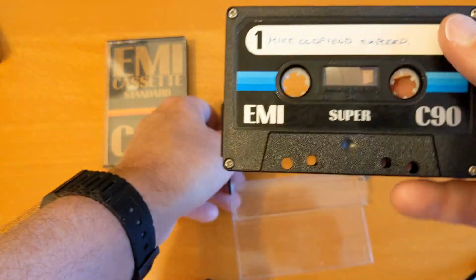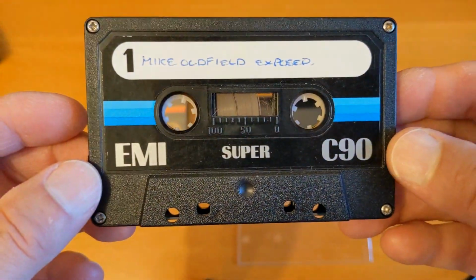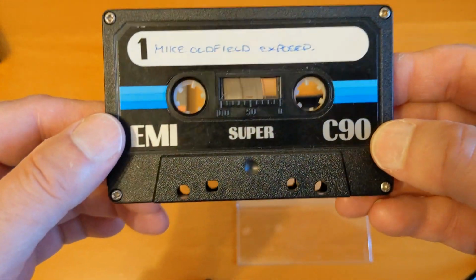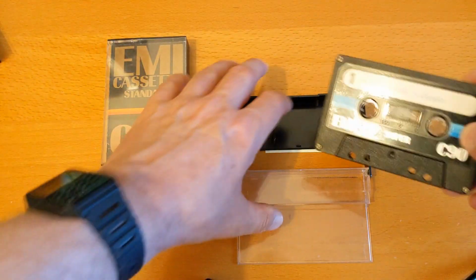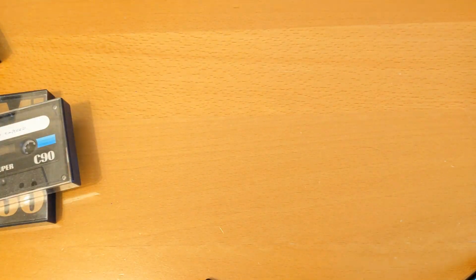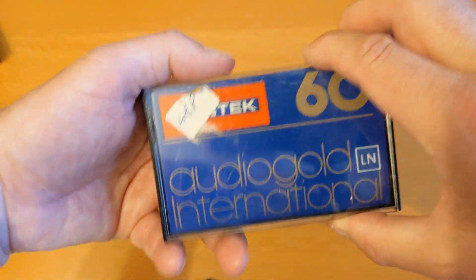Likewise for this one, same vintage. I think they're the same vintage, but they had a different colour scheme for C60s and C90s. Again, the tape looks not too bad and sounds okay, so I'm going to try to put recordings on those and reuse those. There were two of these.